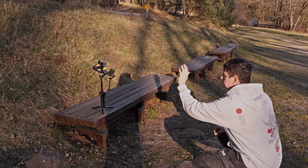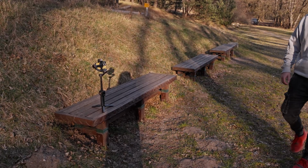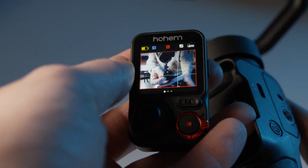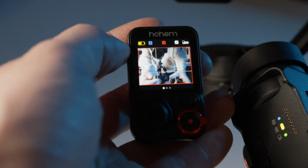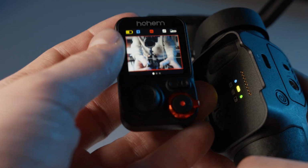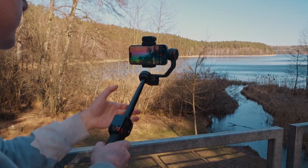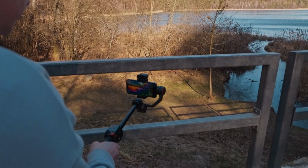It also supports gesture controls, which is great when you're filming alone. There's also a detachable screen that shows you what the AI camera sees, so you can adjust your framing even when you're standing in front of the lens. It has an extension pole built into the handle, which is perfect for getting wider shots or filming from above.